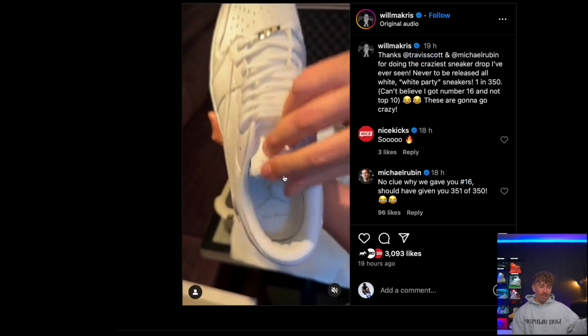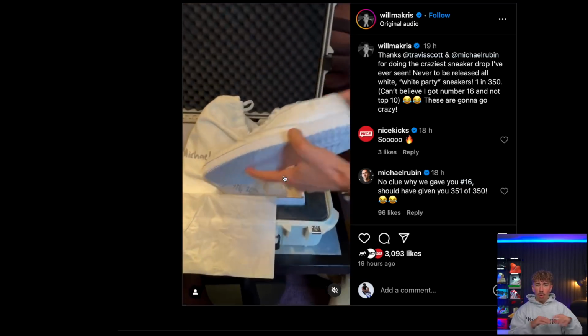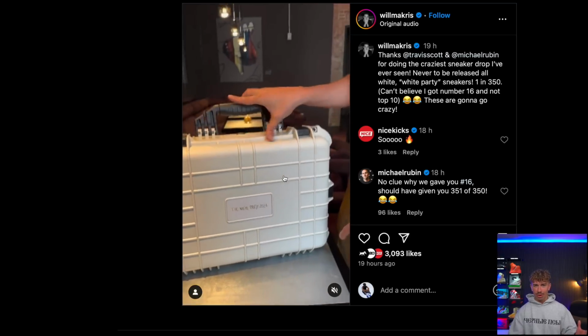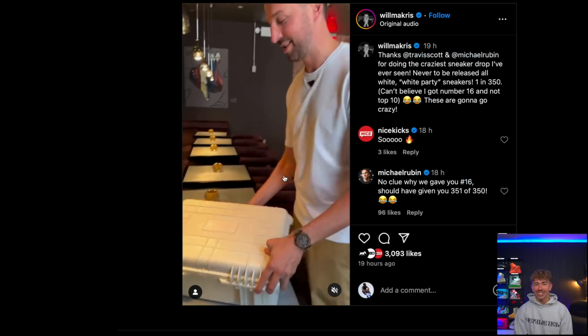It looks very similar to those $1,000 Jordans that were exclusive. It's just all white. It's a Jordan 1 Low. They look like they have slightly more premium leather. It will just be very interesting to see if we do see these on the aftermarket, which I think we would. Surely some of the people that go to this party are like, shit, I don't need another white pair of shoes. I could get like 5 to 10K for these things. I'm just gonna sell them.